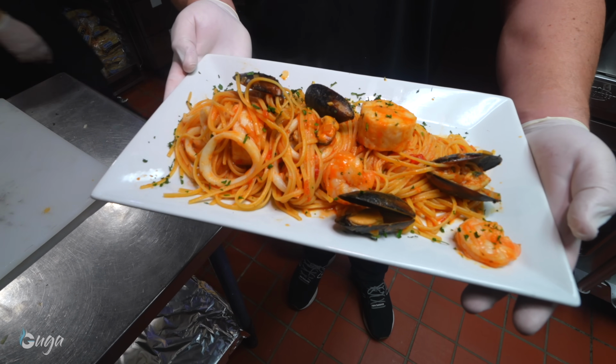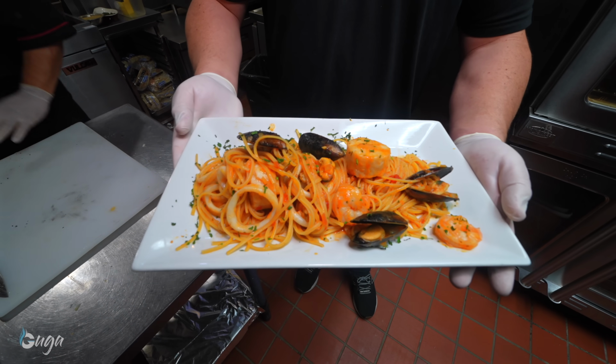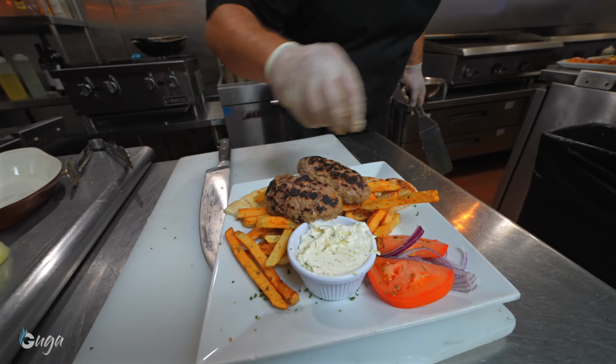I cannot wait to taste this. Seafood pasta. Now, I don't understand why seafood is not as popular, because I love it. However, we need to go back to the meats.